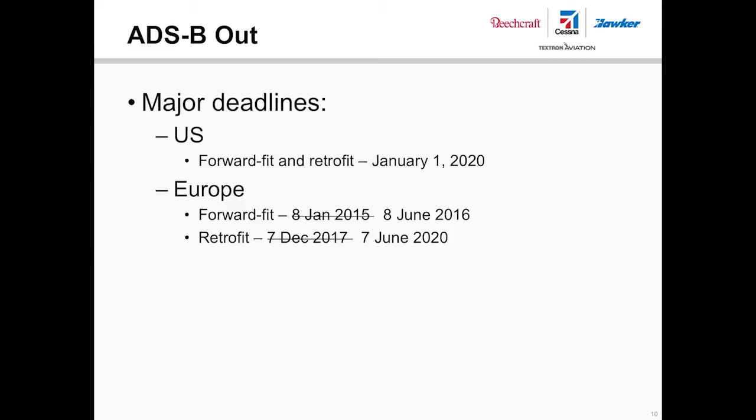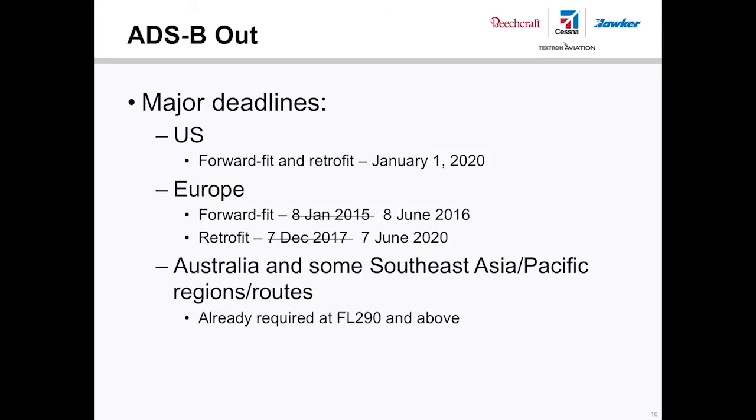In Australia, on the other hand, and along some routes in the Southeast Asia Pacific area, aircraft operators are already required to have ADS-B capability from flight level 290 and above. There has been a waiver process in Australia for some of the aircraft based there, but those waivers are going to be timing out later this year. So there is a strong need for ADS-B capability in that part of the world.